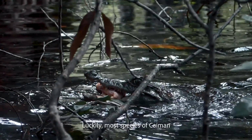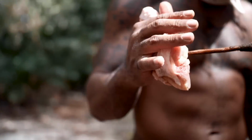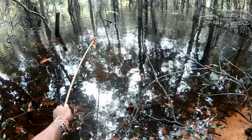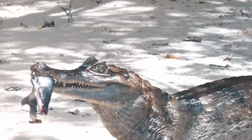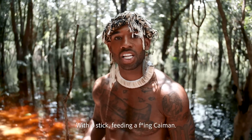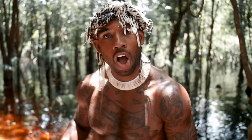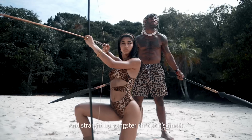Luckily, most species of caiman are too small to be dangerous to humans, and they prey on much smaller animals. So, after a FaceTime with Captain America, we decided to feed them. We're in the middle of the Amazon with a stick, feeding a caiman with the queen of the jungle on the end of the stick. Production at its finest and straight up gangster stuff at its finest.